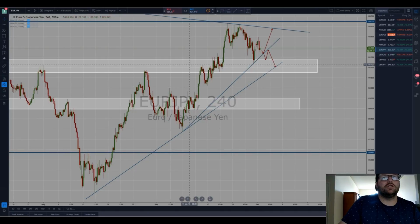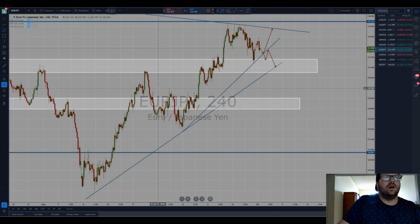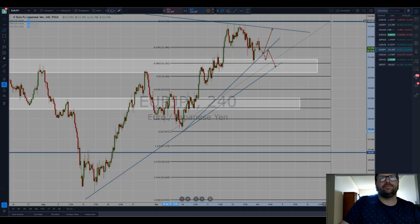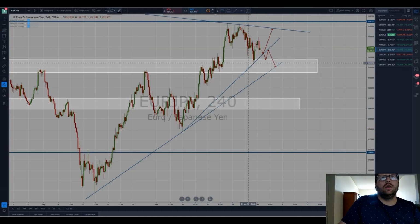As you can see, market structure says that it's bullish, so we should be looking for opportunities to buy. Let's go ahead and throw a Fibonacci retracement on this just to see where we are as far as Fibonacci levels go. And it looks like we have not even reached the 38.2 yet. It did come close, but it didn't reach it. Not a real significant retracement on this.